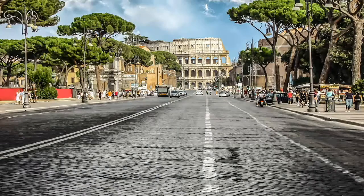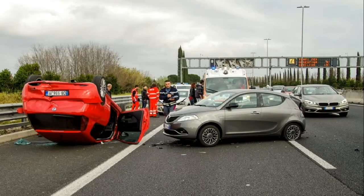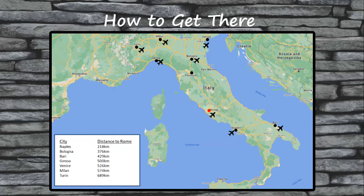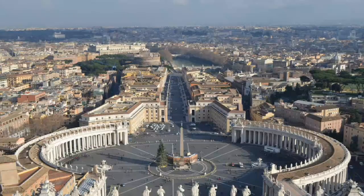If you plan on driving in Italy, the U.S. Consulate recommends obtaining an international driver's license before departing for your trip. For a better idea of where Rome is located in relation to other large Italian cities and what the traveling time is to Rome from those cities, I've included a map here for you to review.